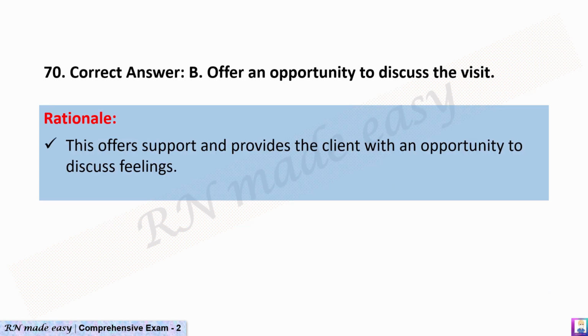The correct answer, B. Offer an opportunity to discuss the visit. Rationale. This offers support and provides the client with an opportunity to discuss feelings.